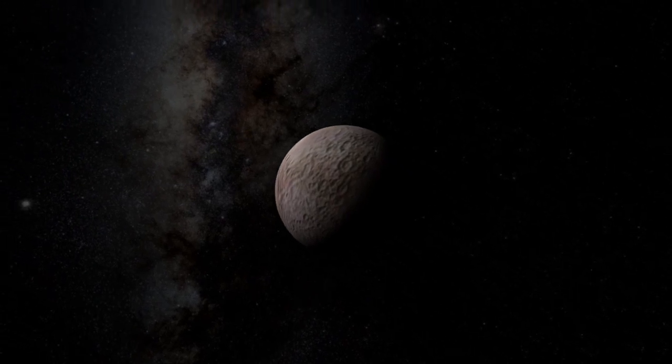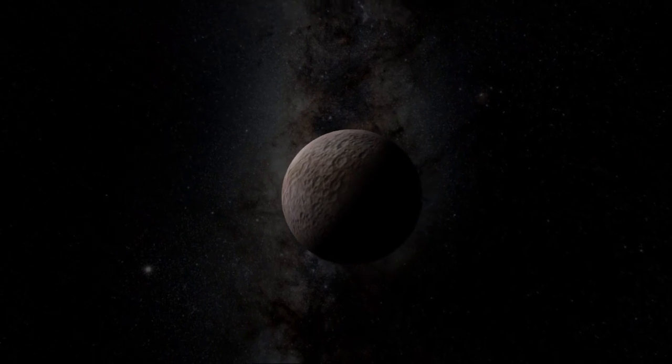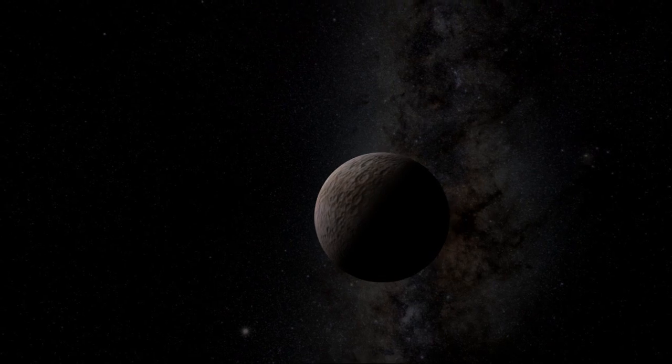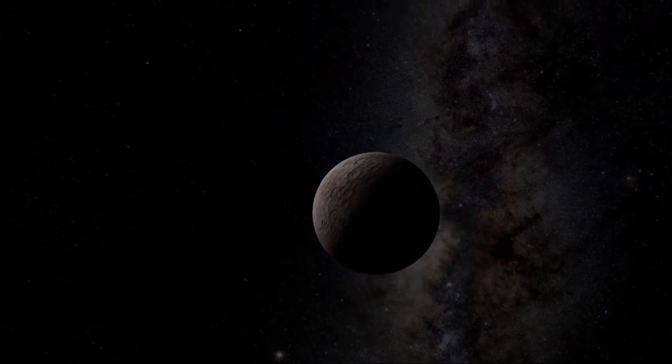Pluto's surface is covered with nitrogen, methane, and carbon dioxide ices. Its surface temperature is on average negative 230 degrees Celsius. The amount of sunlight that reaches Pluto is so small, humans would have trouble reading a book at midday.